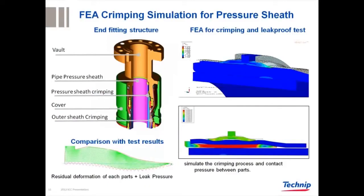Next is the termination. This is probably a combination of part art, part science. Abaqus fortunately allowed a lot of the art to be displaced by science. But in the early days when we didn't have these tools, this was really an art. You have to terminate this flexible pipe into a hard end fitting. And to do that, you have to crimp.